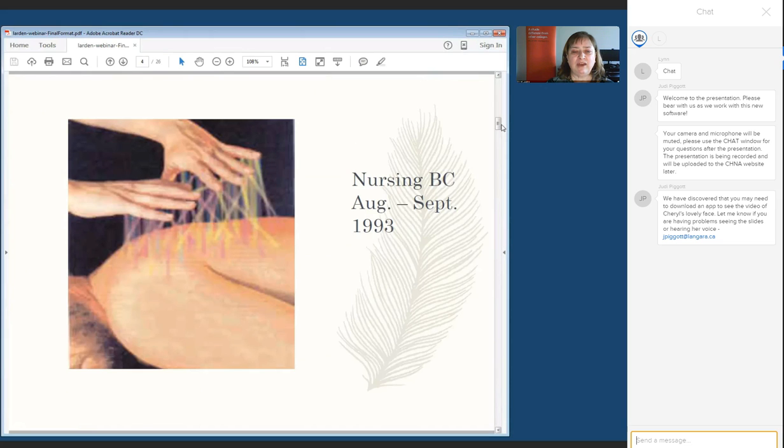So I just have this slide. This was a picture that was in Nursing BC in the August-September issue, 1993. And I really liked how you could see the image of the energy coming off the hands.